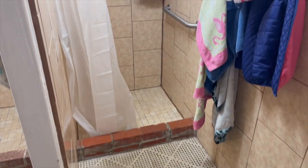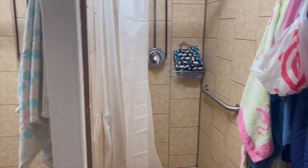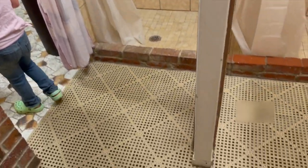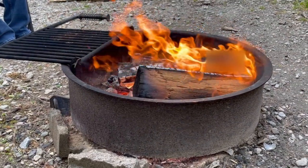The bathroom was okay. It was a little awkward because there's just two shower stalls in one shared area. It'd be fine if it was all the same family. And nobody came in when I was there.